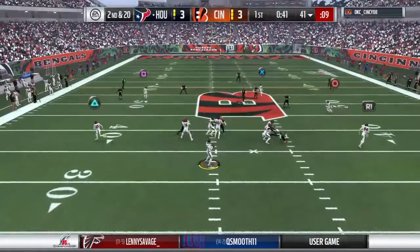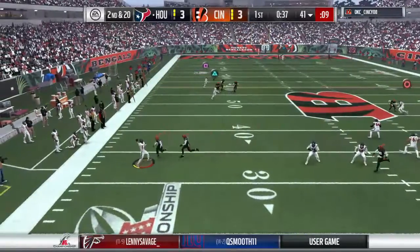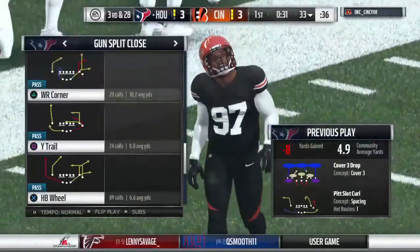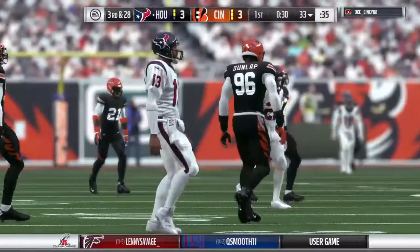Now they'll throw here out of the gun. Forced out to his left. And eventually taken down here. Great coverage downfield. Geno Atkins in there to get him, and that's sack number 8 for him on the year.